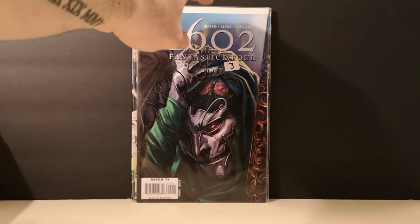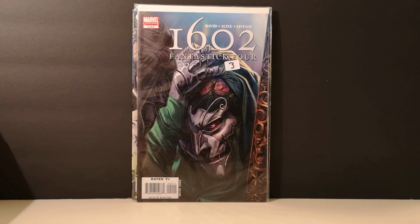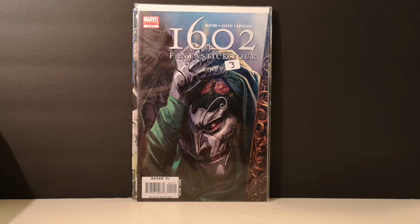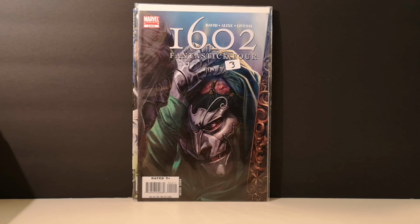So here we go with the first book, 1602, The Fantastic Four. It's issue number 2 out of 5. I just love the artwork on it. I've always kind of loved the Doctor Doom look character ever since I was a young kid, but I absolutely love these period, alternate universe period pieces that Marvel did. This one, and I can't remember what the number of the other one was. It was more like a cowboy setting, 1802 or 1873 or something like that.